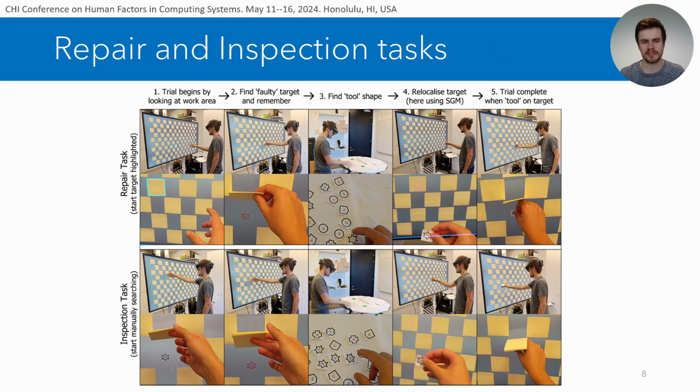The repair task is designed to simulate an immediate repair. That means something sticks out to you and you need to fix it. This also simulates cases where spatial memory is limited. The inspection task is meant to simulate a continuous inspection, where you have to check through parts until you find something that is broken and then repair it. As such, inspection also simulates cases where spatial memory may be more established. Both tasks have the same areas, specifically a work area in front of the user and a tools area behind the user. We ask you to refer to our paper for more details on the task design.